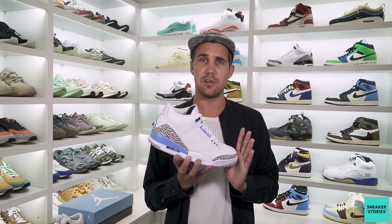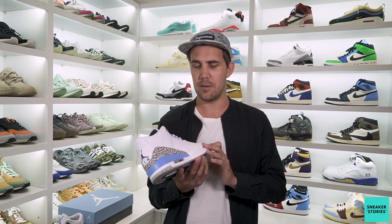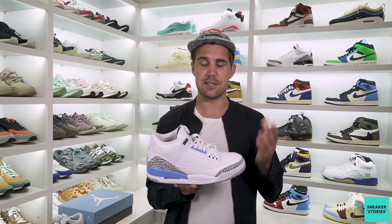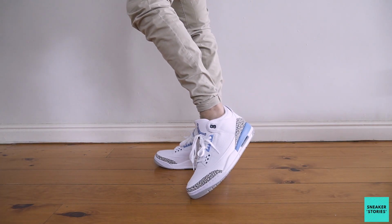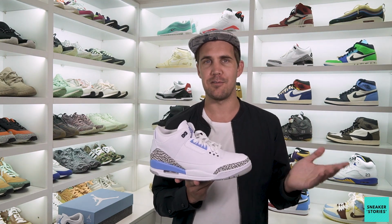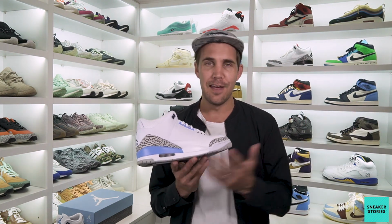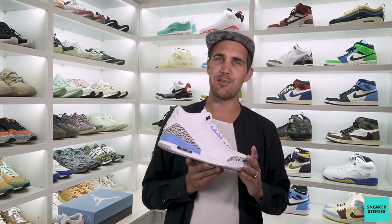For me, absolutely worth the buy to be able to have a pair in this particular color. It's super clean for summer. It looks really, really good on foot, at least for the clothing and colors that I generally like to wear. You could rock these with black pants, with khaki pants, or whatever kind of pants you want, and I think that they're going to look just great on foot. But that's pretty much it for the Air Jordan 3 UNC. Super stoked that we finally got to have a chance of getting this color without spending the $4,000+ on a PE version if we were that desperate for it.